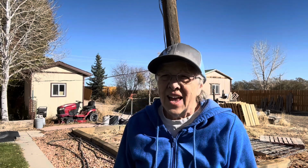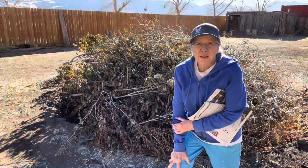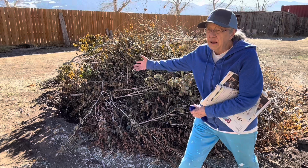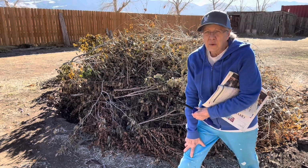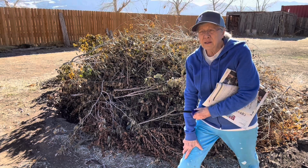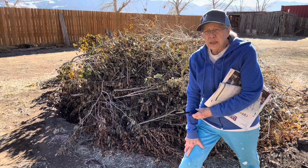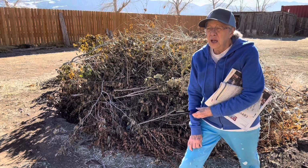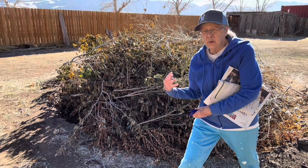I forgot to put my watch on. 10:10 AM is when I walked out of the house. So that means I still have part of the morning and all of the afternoon. So let's get going. I always like to start the fires on the north side of the pile, because our prevailing winds come from the south or southwest, and I don't want it to take off right away and, you know, get out of control.